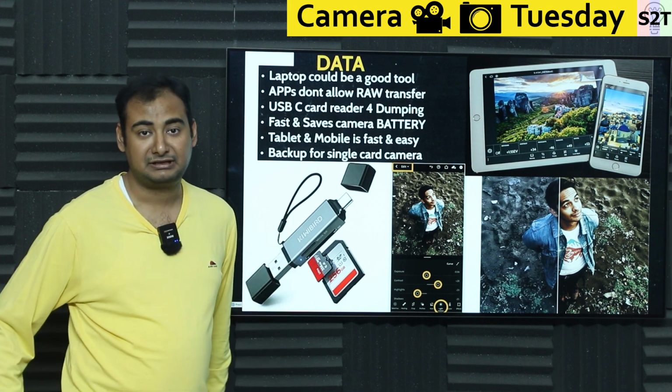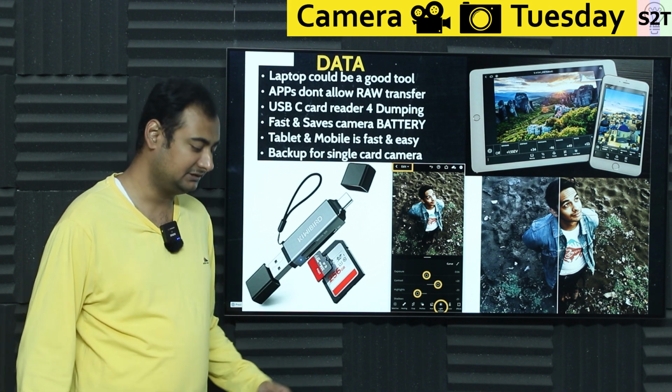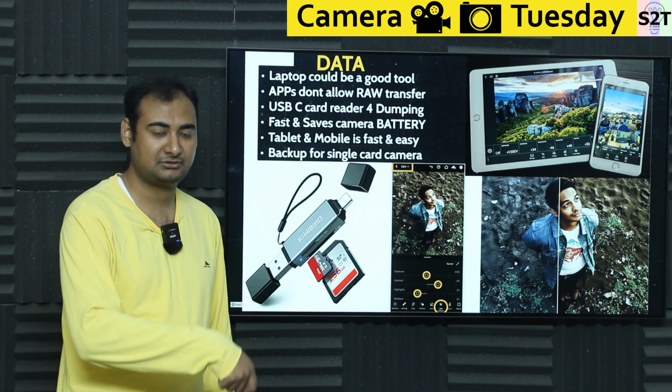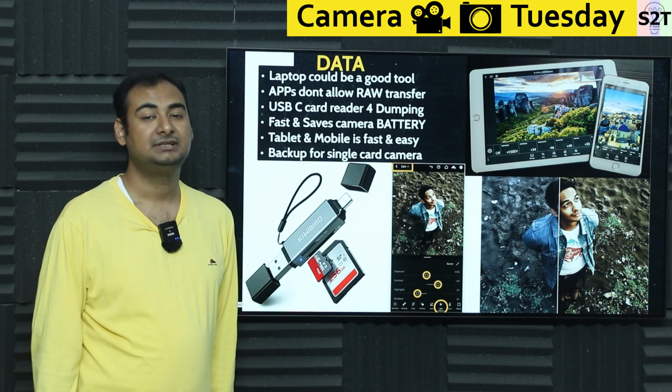So that's how you can manage data on the cheap. If you have a laptop, then it's super easy. But if you don't, you can still use this. And be mindful, if you are not carrying the laptop to that place, please carry the card reader so you can dump files periodically. Trust me, you're going to thank me.